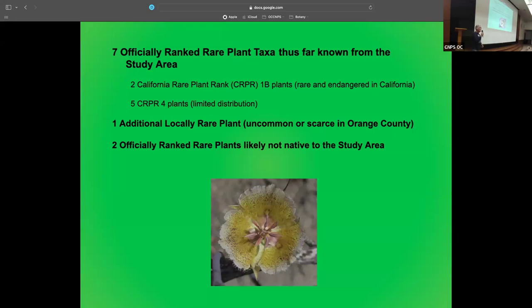Now keep in mind that something is found mostly in Orange County, and you pull up your California map, Orange County is a pretty tiny little place. So at a global scale, yeah, that's a pretty rare plant, even if it's found on every hillside in Orange County, but most of our ones aren't that rare. We have at least one additional locally rare plant. That probably should be 2.